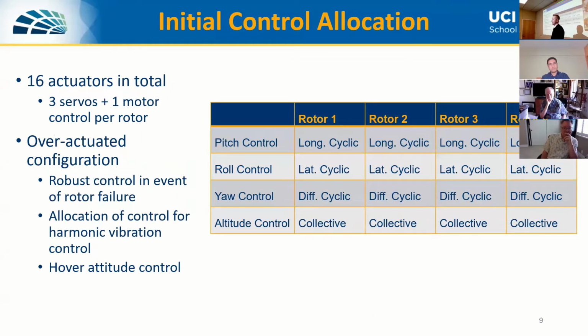There are 16 actuators on the vehicle, 3 servo actuators and 1 motor controller per rotor, making it an overactuated configuration. The table on the right shows the initial control allocation strategy chosen, and you can see it uses mostly cyclic pitch for control. For pitch attitude control, coordinated longitudinal cyclic is used. For roll control, coordinated lateral cyclic is used. For yaw control, it uses differential cyclic pitch. And because cyclic pitch cannot effectively control altitude, coordinated collective pitch is used for altitude control.